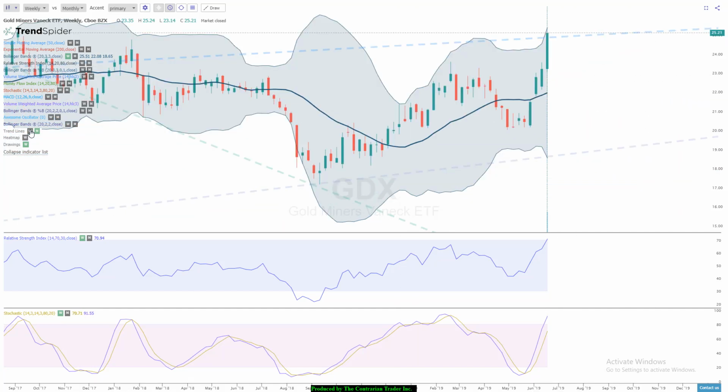Okay, let's take this off. Now you can see that on a monthly basis, we broke out last week. Now the question is, do we close above that? We may get a pullback here. We may not close above these resistance levels.